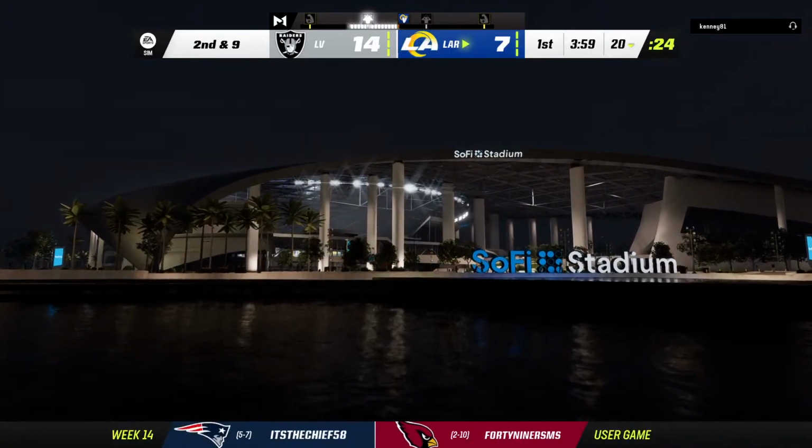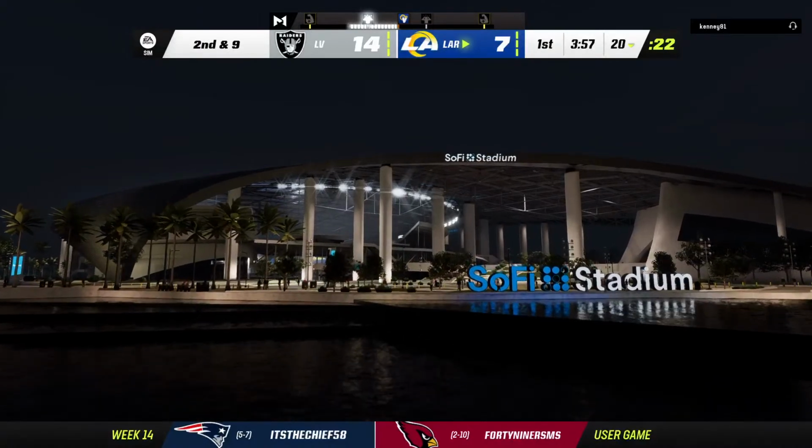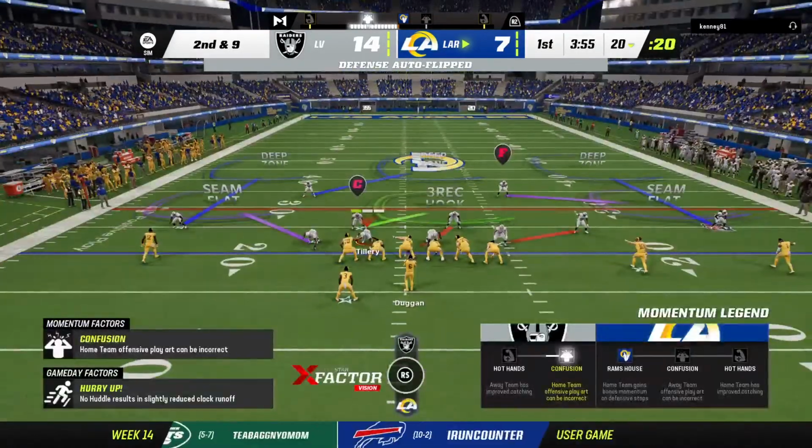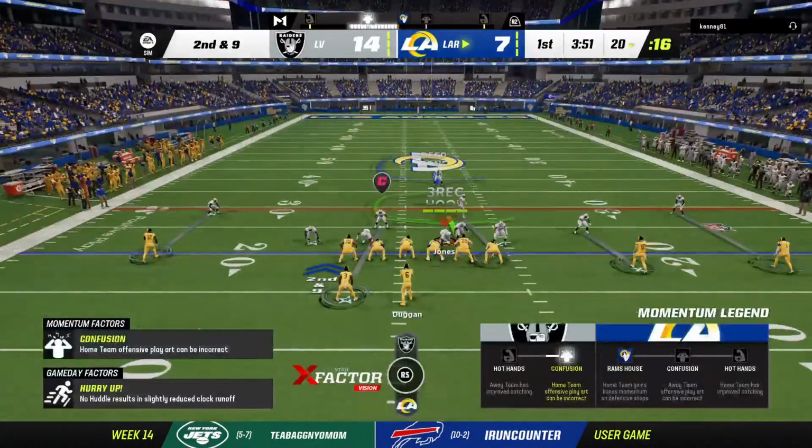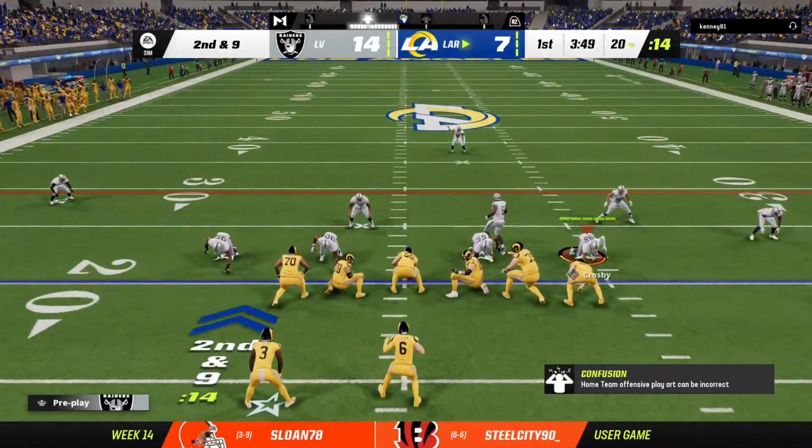Are you losing key guys? And if so, how well have the backups prepared for this? Because you don't have much time to get them ready. They have to be ready before this week in order to play well in this game.